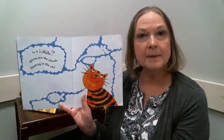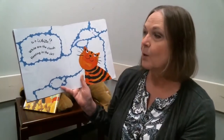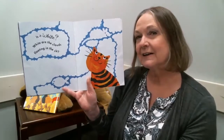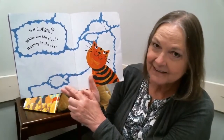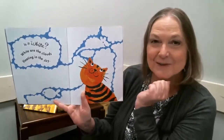Oh, maybe it's white. Do you think my favorite color is white? White are the clouds floating in the sky. Do you ever lay on the ground and look up and try and find shapes in the clouds? Like, look, that one looks like a fish. And this one looks like a mouse.